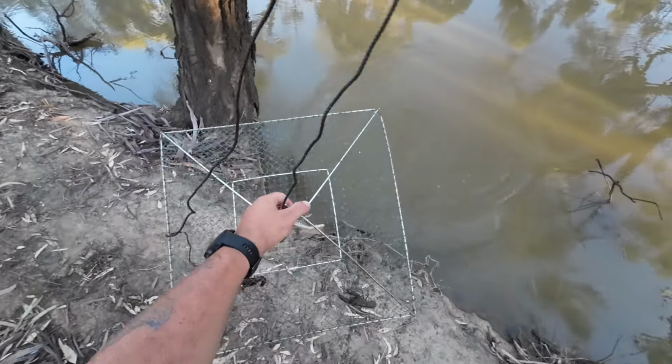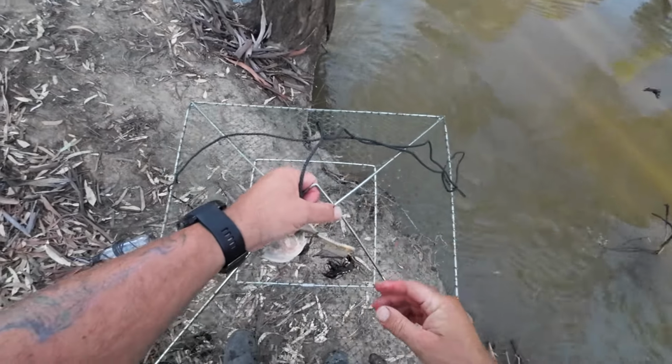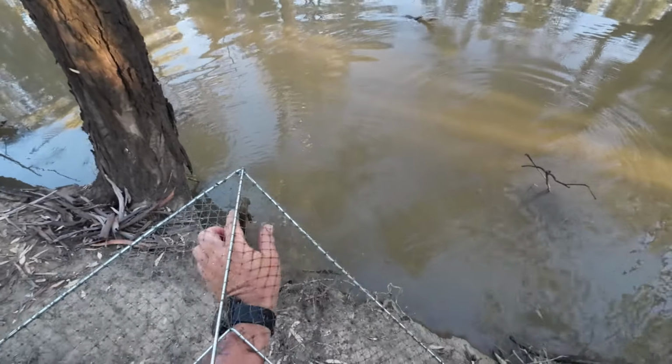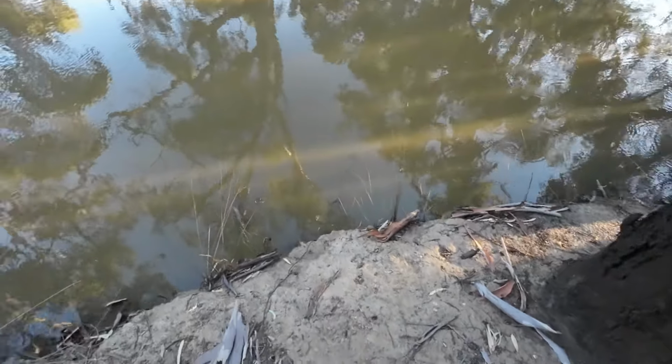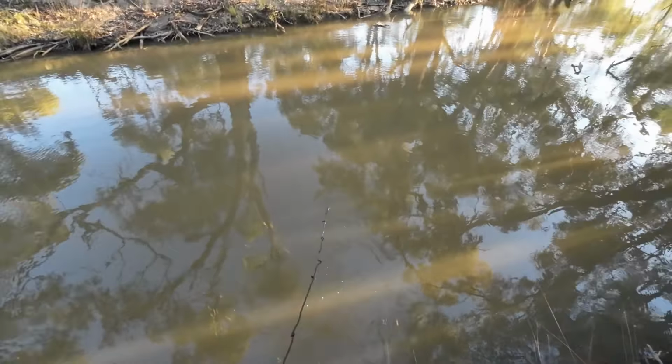Not as many as I thought. I thought there'd be heaps in there. He can go back. Actually, I think I'll put all them back. I'll keep that one. Oh, last net. That last net just then only had like a few yabbies in it. I was expecting there to be heaps.